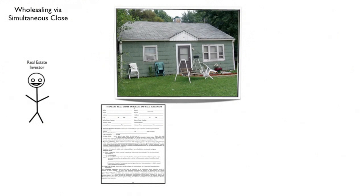With a double close, there are actually two separate closings. So the parties don't actually see an assignment fee or see your profit. In this case, with the seller on a double close or a simultaneous close, we'll sign the contract with the seller just like we did, and then we'll send an email out to our buyers list and say, listen, we're willing to sell this property for $40,000 to the first cash buyer. Joe Investor says, I'll take it. And you say, fantastic. We'll get together, sign a purchase and sale agreement on this property for $40,000.